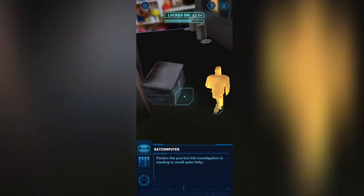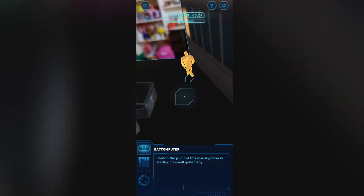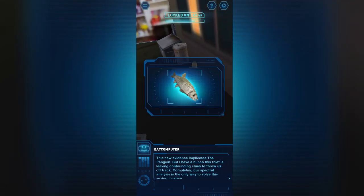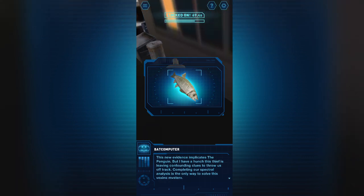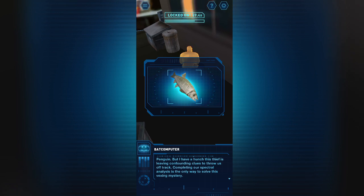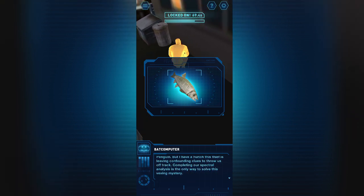Pardon the pun, but this investigation is starting to smell quite fishy. This new evidence implicates the Penguin, but I have a hunch this thief is leaving confounding clues to throw us off track. Completing our spectral analysis is the only way to solve this vexing mystery.